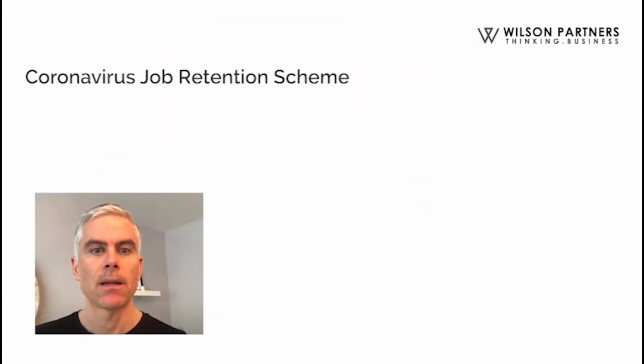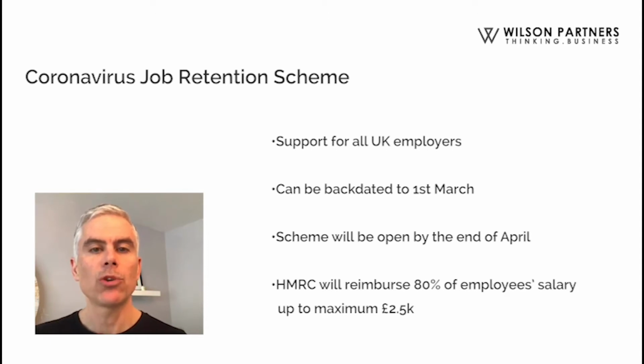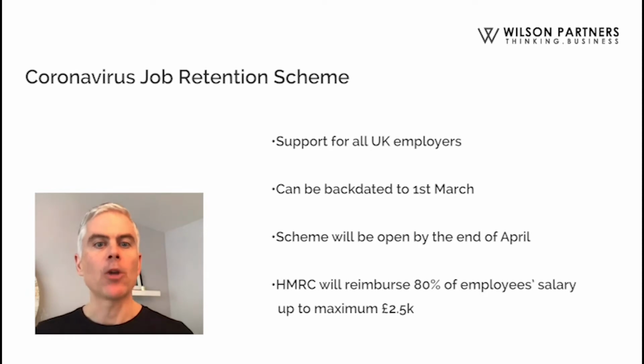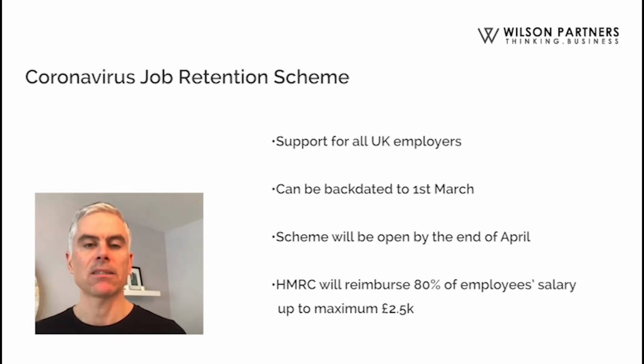First up, the Coronavirus Job Retention Scheme. Under the scheme, all UK employers will be able to access support to continue paying part of their employee's salary for those employees that would otherwise have been laid off during the crisis. The scheme, open to any employer in the country, will cover the cost of wages backdated to the 1st of March 2020 and will be open before the end of April.